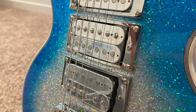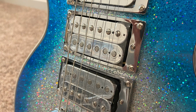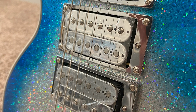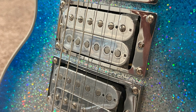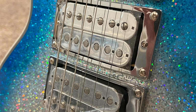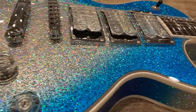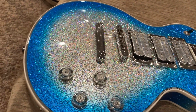Another feature that I was curious about, the pickups. Now, I've seen various versions of this guitar online. I wanted to know what the appearance of the pickups would be. And they are a very shiny mirror-like chrome, as are the saddles or the brackets around them. So I was a little bit confused because I was seeing other photos of this style of guitar, and there's a competitor that has one of these guitars that seems to have sparkle covers over the pickups. But this one has the highly reflective chrome, and it looks cool.